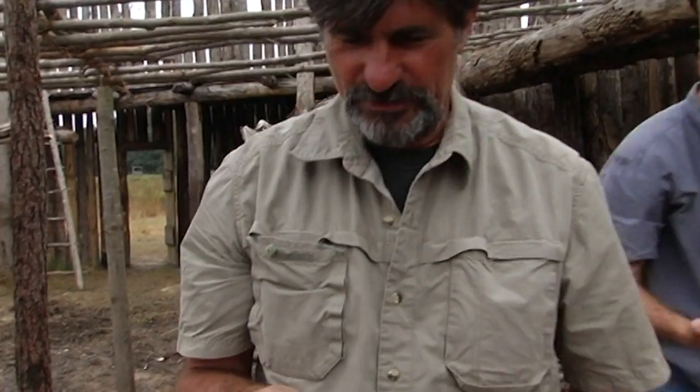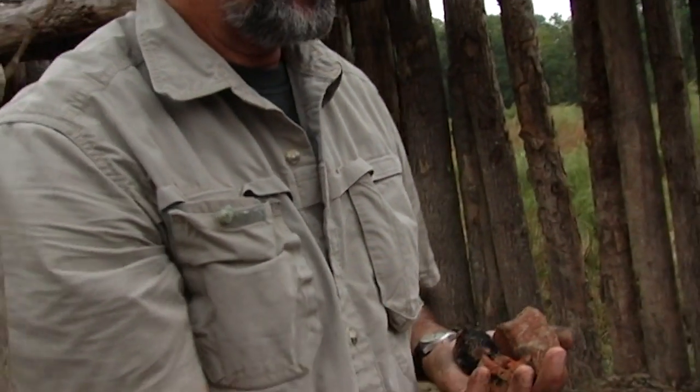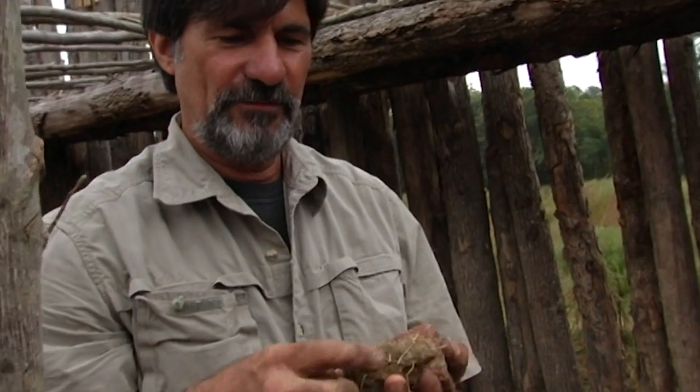This is the brown mud that we use for the wattle and daub, like you see on all the buildings. And during the fire, this is kind of what it looked like. But then when the heat of the fire turned it bright red.